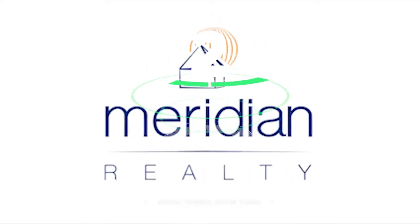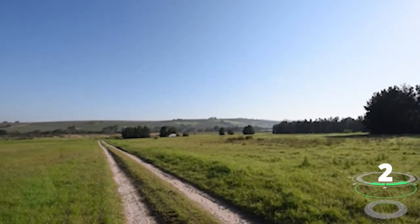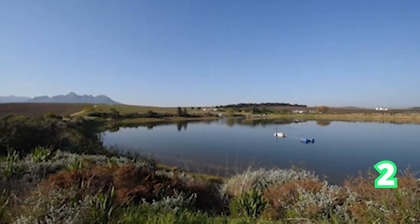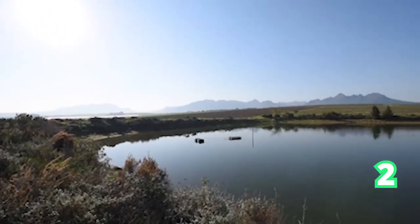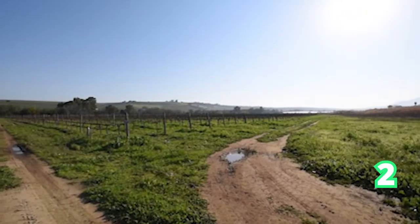And still within the wine farms is Stellenbosch, a 54-hectare farm in Stellenbosch Agriculture. This farm is located next to Eerste River with views of Vlaaiberg Hills and Stellenbosch Mountains. Absolutely gorgeous. This housing on the farming includes a large farmhouse. That's absolutely gorgeous. That's Stellenbosch, 4 bedrooms, 2 bathrooms.